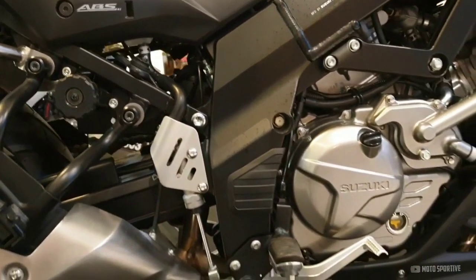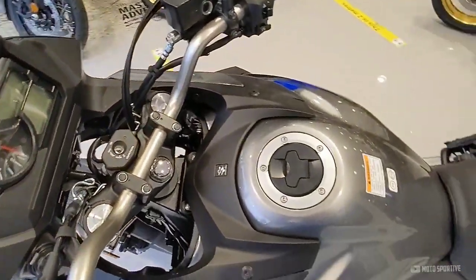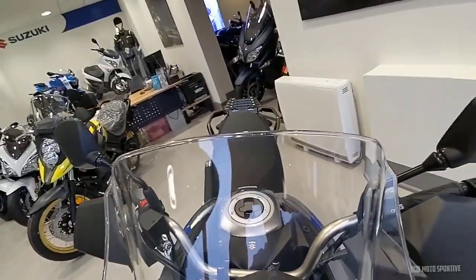The V-Strom is also equipped with the Suzuki Easy Start system, which allows the rider to start the motorcycle by momentarily pressing the start button without pulling the clutch lever when the transmission is in neutral.